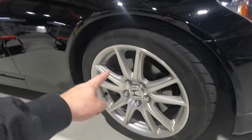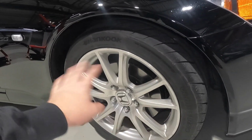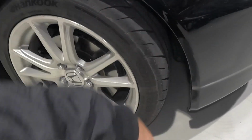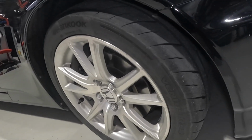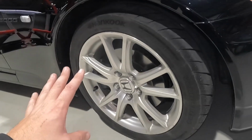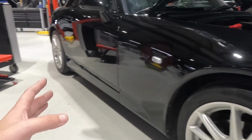When I bought the car, there were some old Yokohama tires. They were completely dried out. So in order to just stay safe, I decided to just throw on a set of Hankook Ventus RS4 tires. They are not the best in the kind of weather that we have right now, but at least the 4 tires are the same, so the car drives okay.